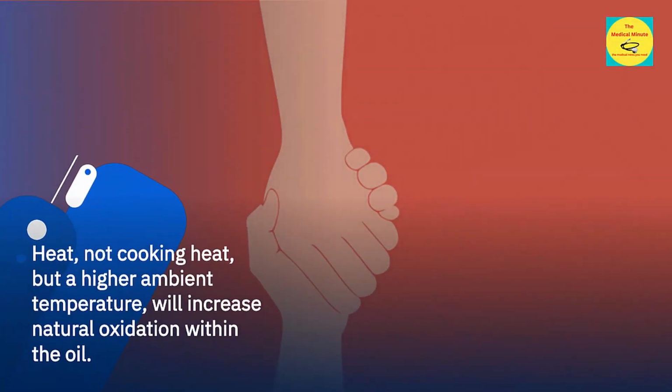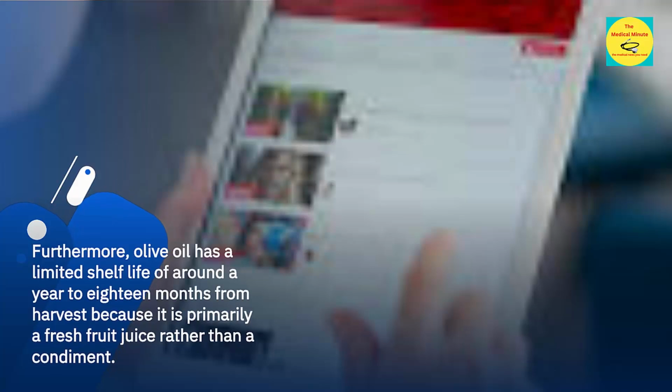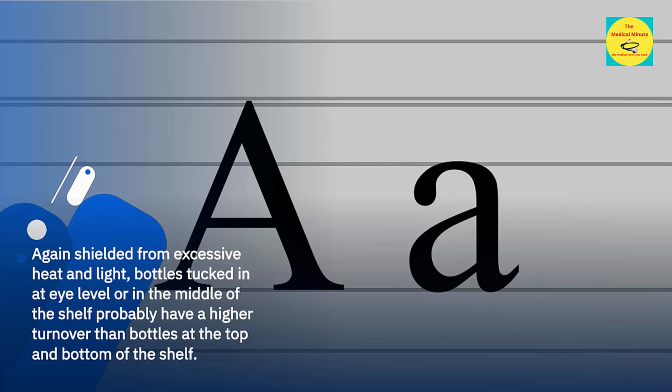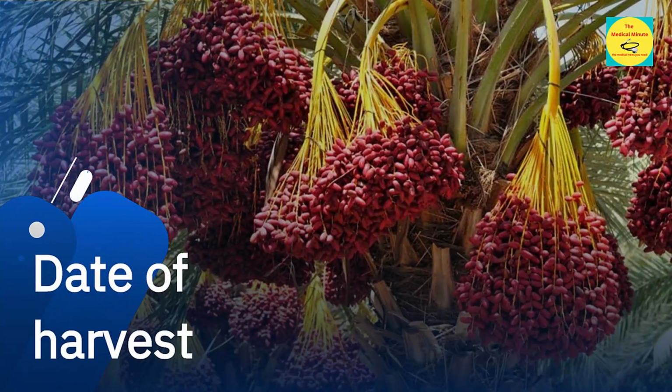Heat, not cooking heat, but a higher ambient temperature, will increase natural oxidation within the oil. Furthermore, olive oil has a limited shelf life of around a year to 18 months from harvest because it is primarily a fresh fruit juice rather than a condiment. Again, shielded from excessive heat and light, bottles tucked in at eye level or in the middle of the shelf probably have a higher turnover than bottles at the top and bottom of the shelf.